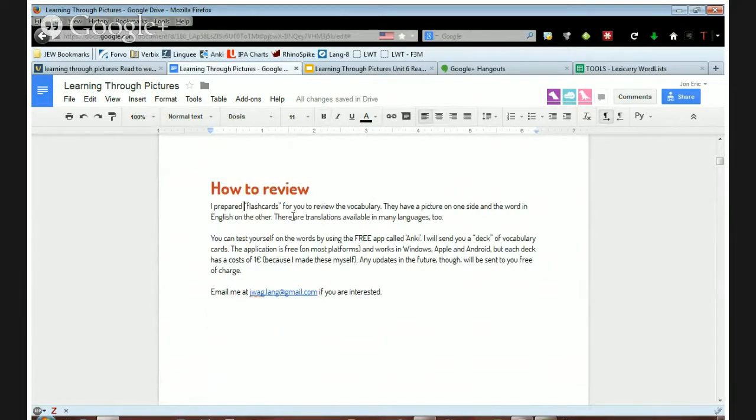I have prepared flashcards for you to review vocabulary. They have a picture on one side and the word in English on the other. There are translations available in many languages too. So these flashcards, I think I have translations for Spanish, Turkish, Russian, a variety of languages. Not all languages, but quite a few. So in that case, you would see the picture, the word in your language, and then on the other side, you'd see the word in English.